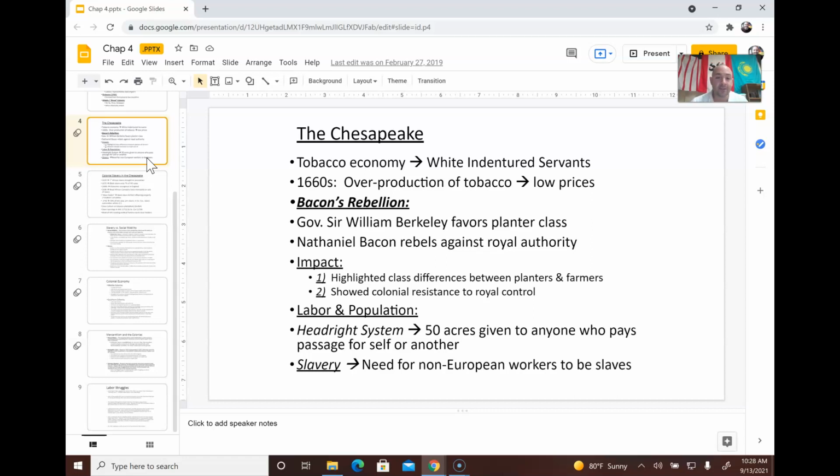So Nathaniel Bacon comes to Virginia in the 1660s, and the governor at the time, Governor Berkeley, is very much in favor of the planter class and does not want to support the indentured servants. A rebellion breaks out among the indentured, what you might consider a middling group of people, about their treatment, about their economic opportunities. And this little rebellion highlights this negative treatment of this really important farmer class, right? The people who are growing the tobacco on a daily basis.